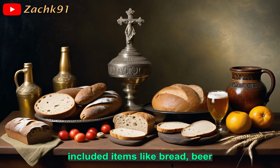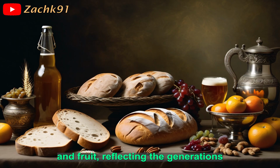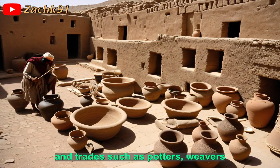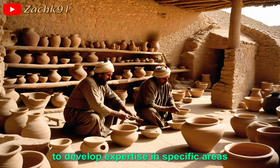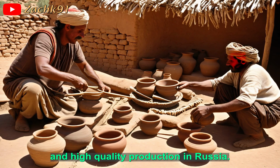These offerings included items like bread, beer, and fruit, reflecting the Amratians' belief in the continuity of life after death. Amratian culture saw the emergence of specialized crafts and trades such as potters, weavers, and toolmakers. Specialization allowed individuals to develop expertise in specific areas, leading to more efficient and high-quality production.